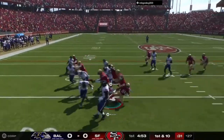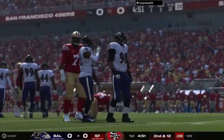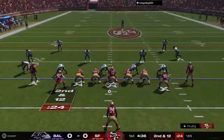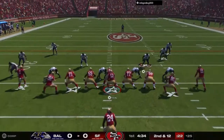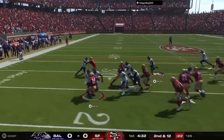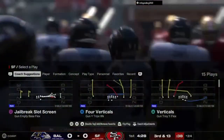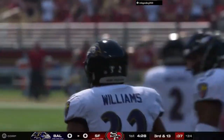Starting the drive with Mason on the ground. And he's going to lose yardage and be backed up to the 25. So the opening play of the drive goes backwards. Now they'll come up on 2nd and 12. They'll run again with Mason. And once again, they stop him behind the line. Great job by this Ravens defense.